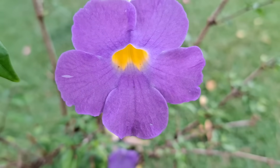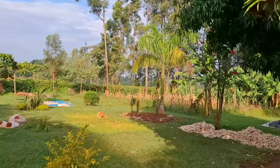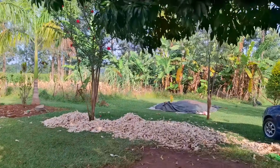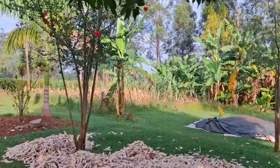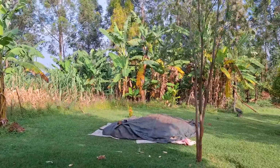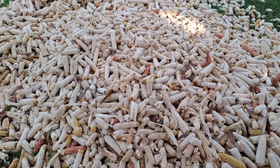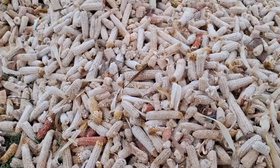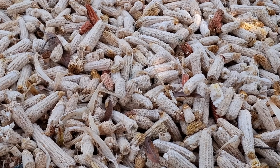Our yard is not looking so beautiful today. As I told you earlier, it is the harvesting season. Our harvest is home and we sun dry them until they are ready for storage. So we have been preparing our maize, shelling and getting them ready to store. So until we are done with the work, our yard is gonna look this ugly. But it normally comes back to life as soon as it rains.